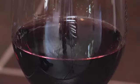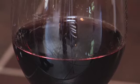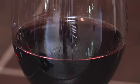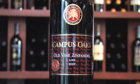This is a Campus Oak Zinfandel. So this is a wine that's a little lighter style red, has wonderful fruit. Really the strength of the wine is its fruit. It has a little bit of spiciness just to add to the complexity, a little lower in alcohol. So this is again a style, this is a red wine that you could have in warm weather months for sure, because it's not going to overpower your palate.